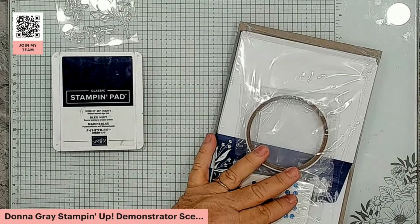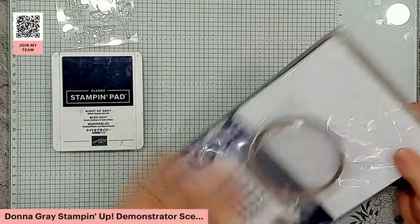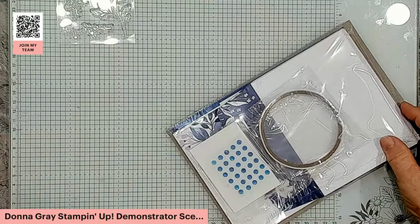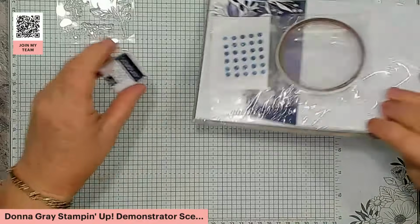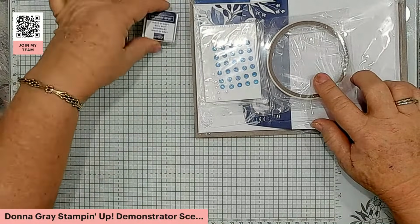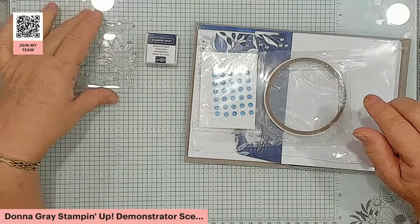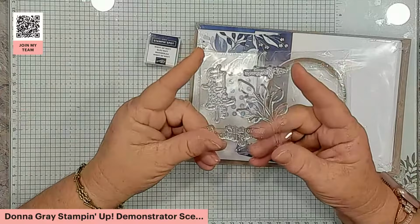Now with our kits, you get everything included in your kit. So you will get everything in your kit. You'll get a little Night of Navy ink spot. I'm going to use my large ink pad, but you will get a Night of Navy ink spot. You will also get the stamp set.